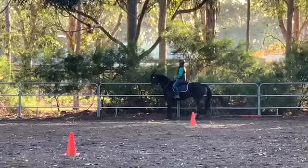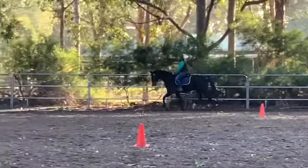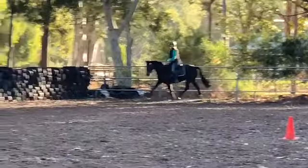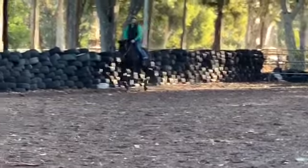See here, she is just ignoring Sam a little bit, so she backs her up a few steps just to reinforce the downward aid, and then really lets her trot forward and is very soft and light with her.